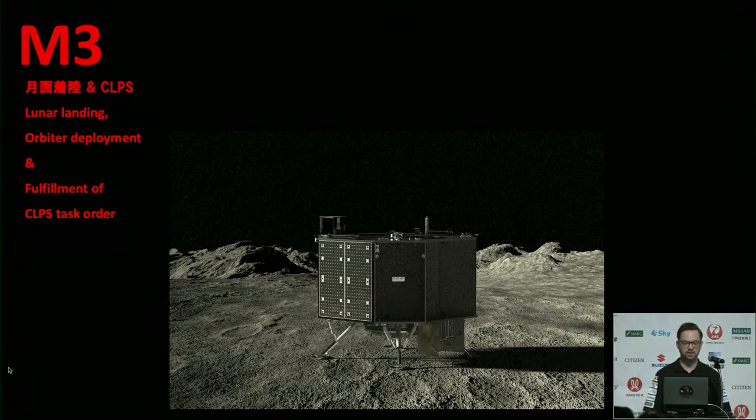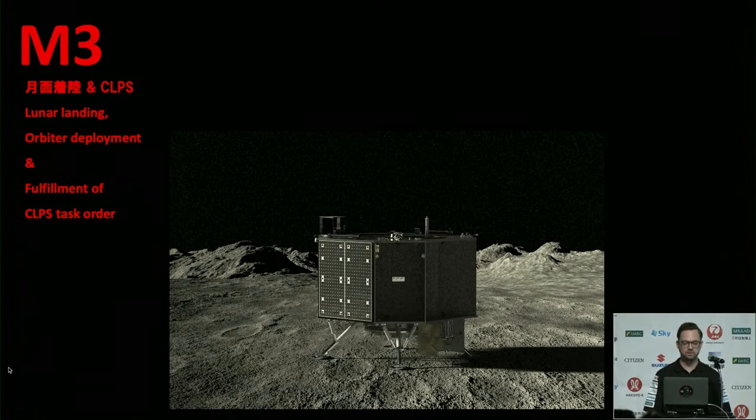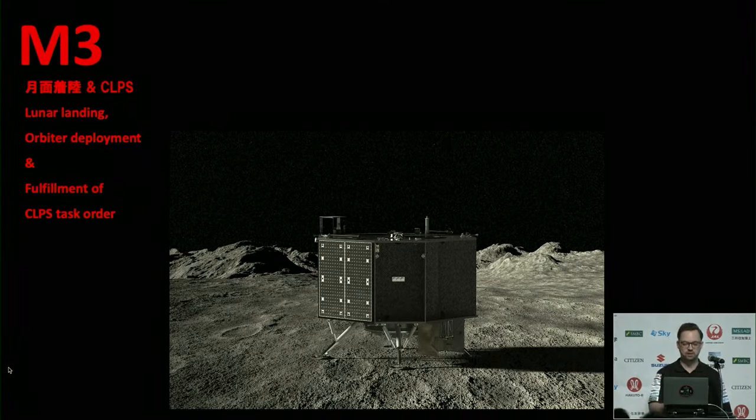Furthermore, ispace is rapidly progressing development for Mission 3, currently planned for 2025, which will not only use our next-generation Series 2 lander, but will also deliver payloads for the NASA CLPS program to lunar orbit and surface. ispace is a member of Team Draper and proud to contribute to the Artemis program during its upcoming Mission 3.